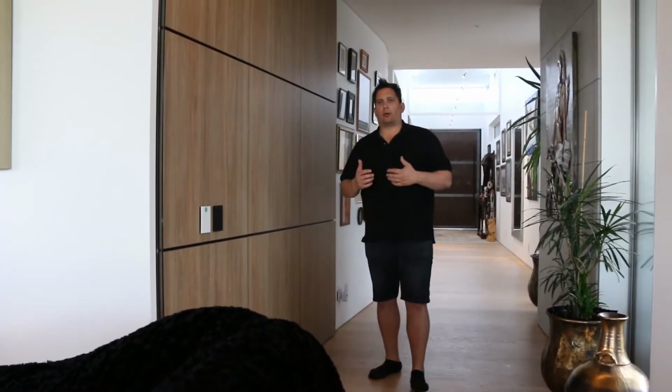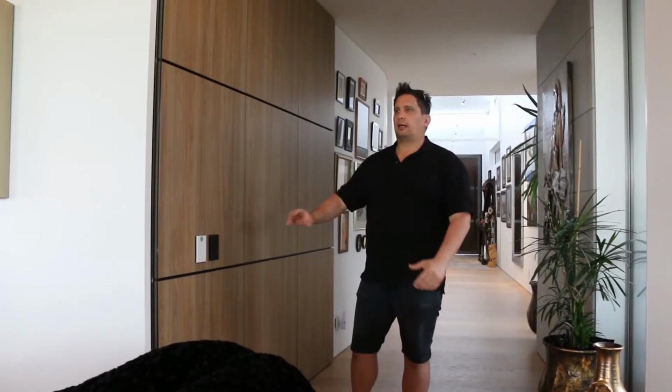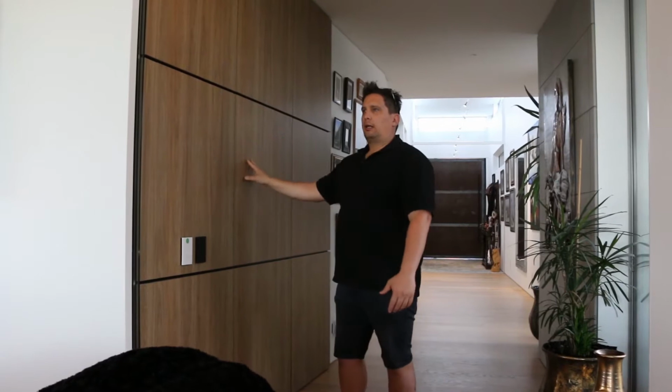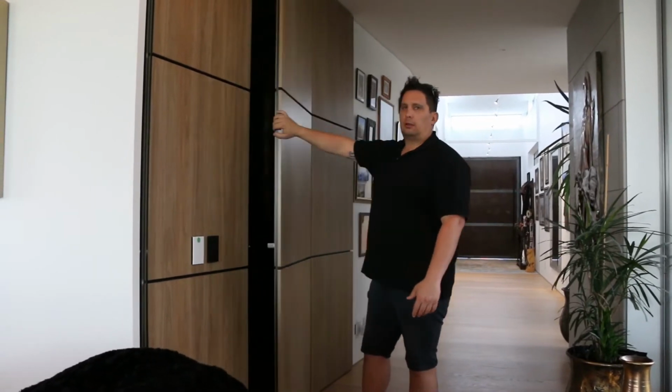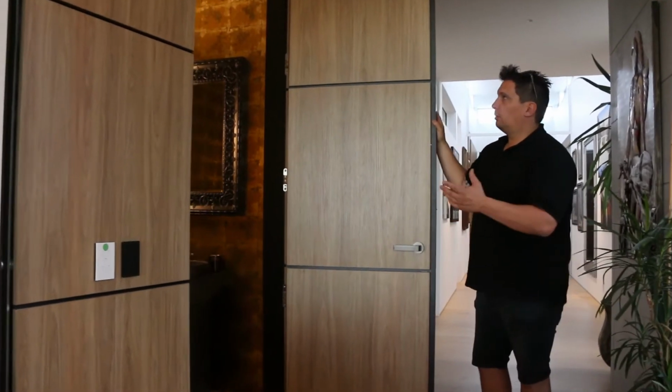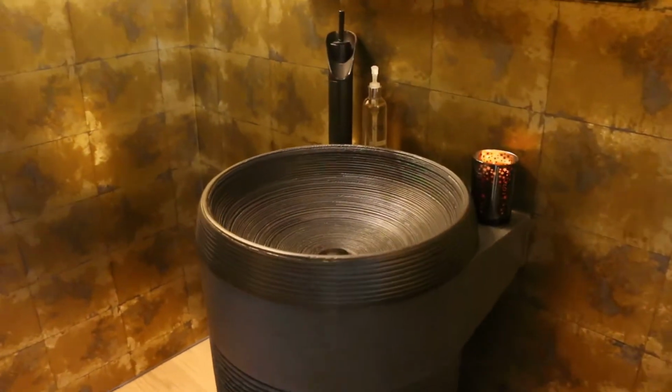Our joinery team worked really hard on this project. Lots of details as you can see throughout. Also what we've got here too, which is really cool, we've got some panels, and then behind it, we've got our hidden powder room, which is a really cool powder room.